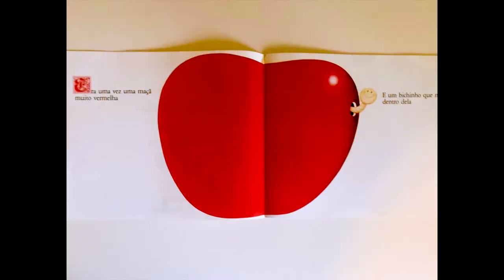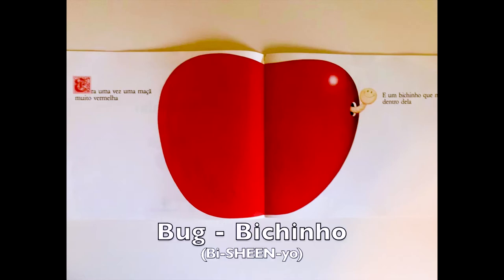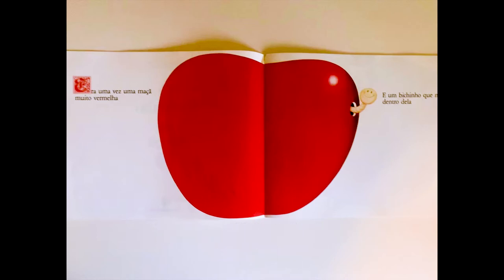In this first illustration, we see a big red apple and a little bug poking his head out. The word for apple in Portuguese is maçã. The word for bug is bichinho. What do you think is happening in this picture?